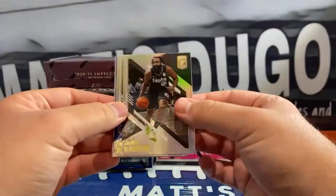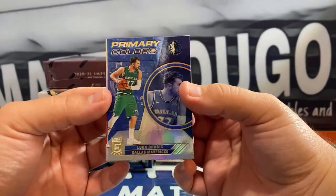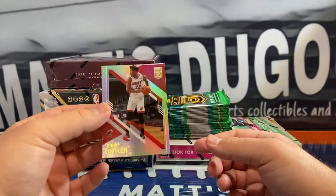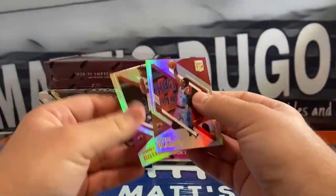Harden. Andrew Wiggins. Next up, there he is. Luka, primary colors insert. Heating up a bit. We got Jimmy Butler and Victor Oladipo. Heat on the back.